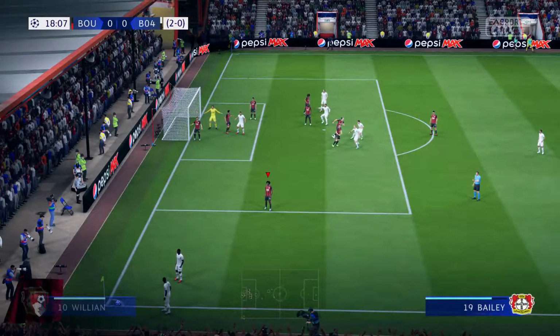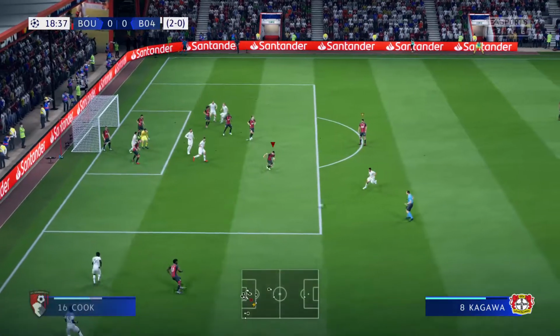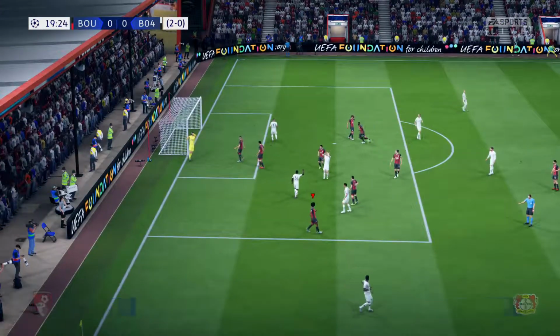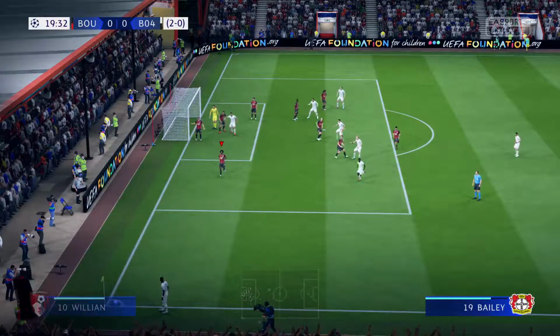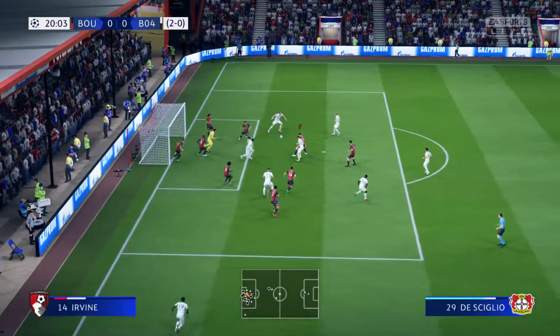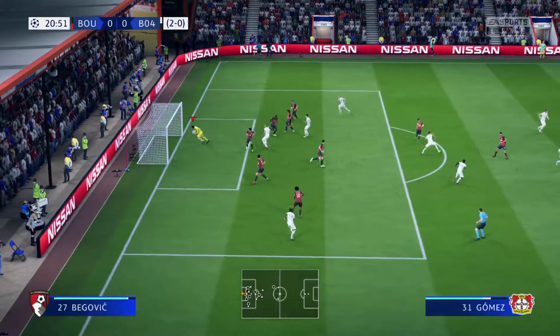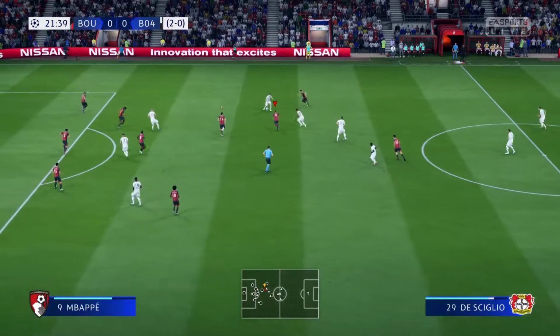Corner coming up. Keen to take it short here. It's Kagawa. A poor cross, all things considered. Another corner. And firing it into the area. Tremendous block. And begging to be put away. No problems grabbing hold of that one. And given away.